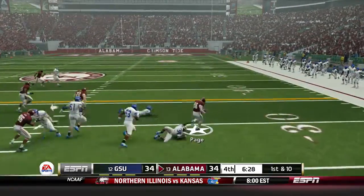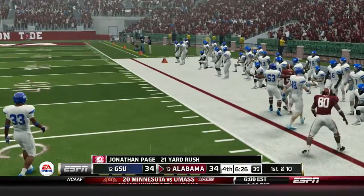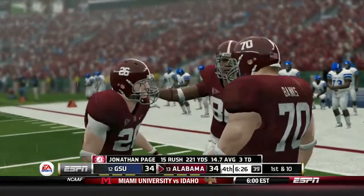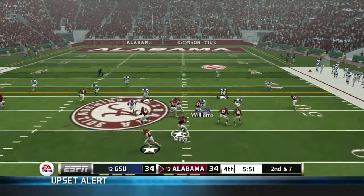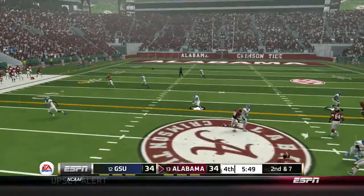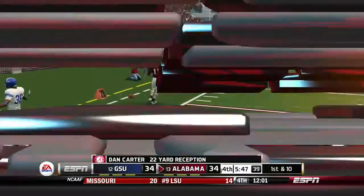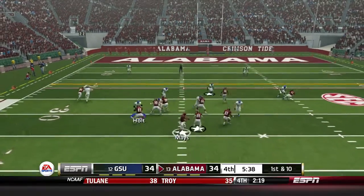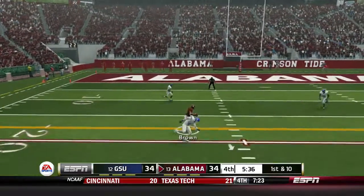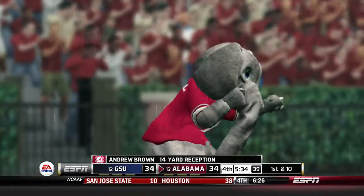Alabama takes over now, handoff to Jonathan Page. He breaks a tackle. He's got a lot of room, and he's got 21 yards on that rush. 2nd down and 7 now for Alabama. Working from the shotgun, Mays going to fire. Deep, caught by Carter, pushed out of bounds at the 28. Be 1st and 10, Alabama in Georgia State territory now. Mays going to fire, lob that one up for Brown. He's got the catch. He's inside the 15, taken down at the 14.